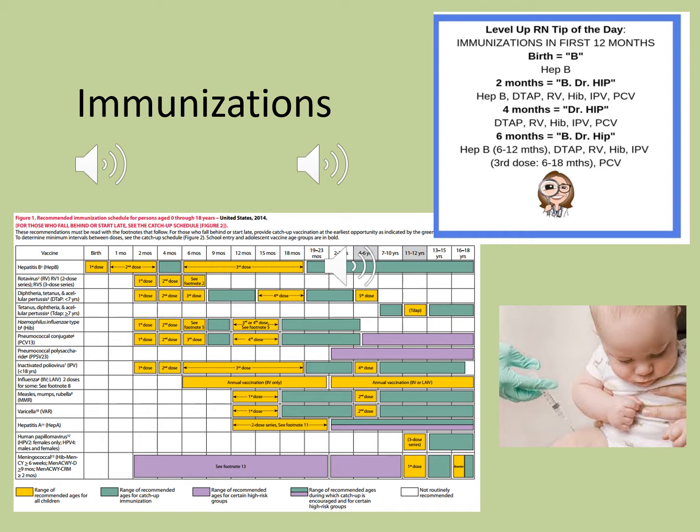You do need to know the immunization schedule for infant, not just infant. I actually suggest that, and you need to know for testing purposes, the 3 big age groups. You need to know infant, toddler, and preschool schedule. I can guarantee you some sort of questions at some point in time, midterm or final, about immunizations.